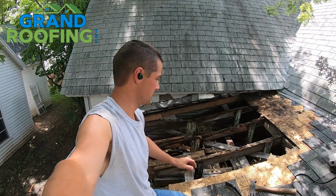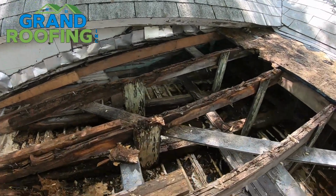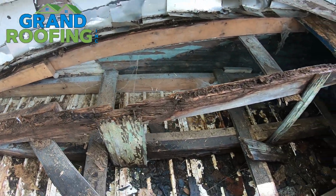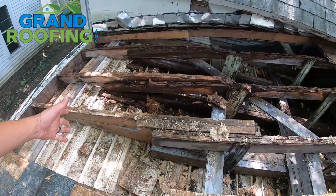Quick update. It is way worse than I thought it was going to be. You've got completely rotted trusses. It's gone. Furthermore, it was never built very good.